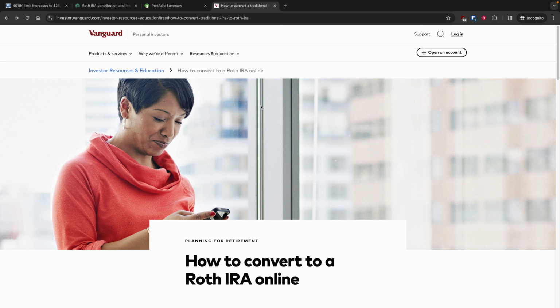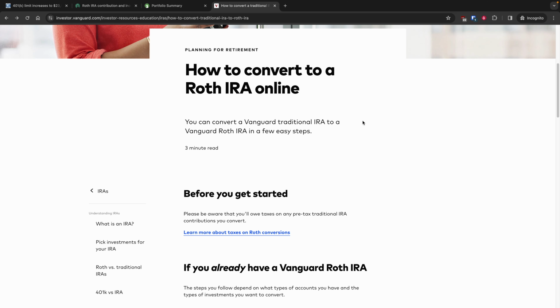If you're interested in doing this transaction in Vanguard or other brokerages, it's very simple. I've done this at Vanguard in the past, and you would accomplish it in a very similar manner. Just Google how to convert Roth IRA Vanguard, and that'll get you there. And through following these links, you'll be able to execute the Roth IRA conversion.